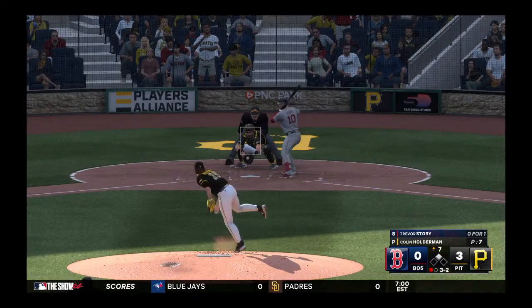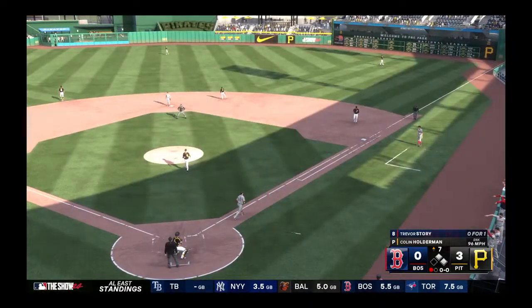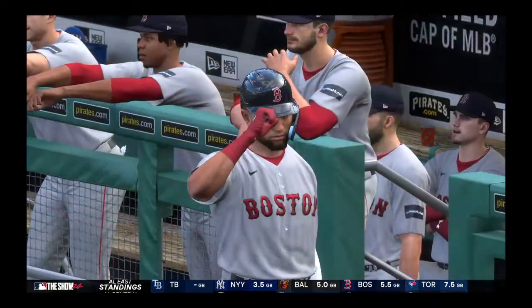And here it comes. Downstairs, and it misses. Ball 4. Second walk of the game for him, and he's been really patient at the plate. A game plan that he's sticking to. He's just not going outside of what he's looking for up there.